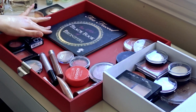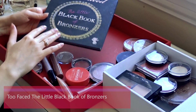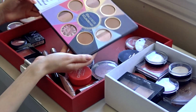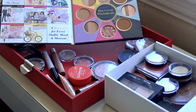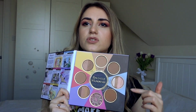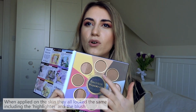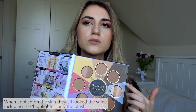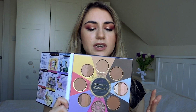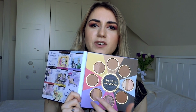Let's get rid of this huge palette. It looks almost like a children's book, to be honest. It looks kind of beautiful in terms that it's very creative. I don't really understand the idea behind having so many bronzers and contour things which are pretty much the same shade. So this would make sense to me if one was cool tone, one was for warm tone, one would be for deeper skin tones, one for lighter skin tones and things like that. But this to me, it just looks like they're almost the same variation.